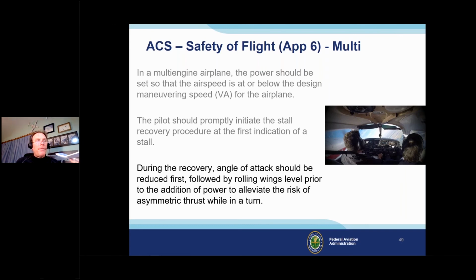If you try doing that before recovering and reducing your angle of attack from a stall, you're probably going to exacerbate what it's like in the stall.